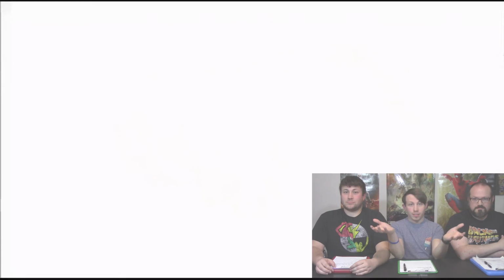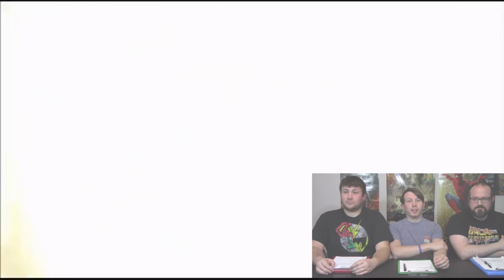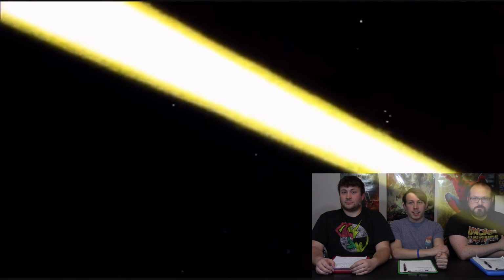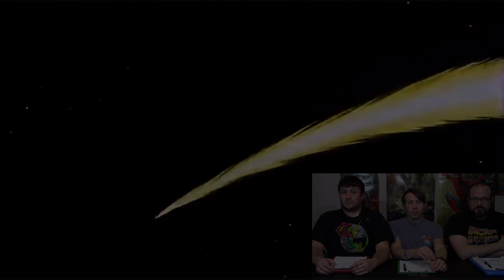But Vegeta's not an idiot, because he does curve it slightly so it shoots off into space and blows up some other planet. The Final Flash is a monumental technique, and it perfectly suits Vegeta whenever he uses it.